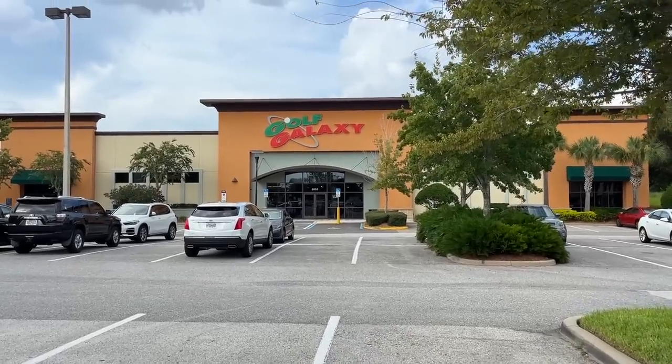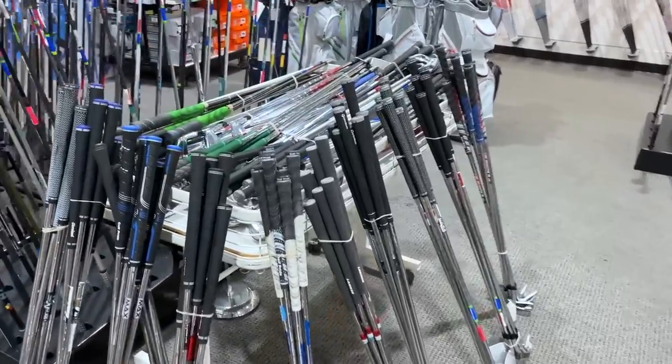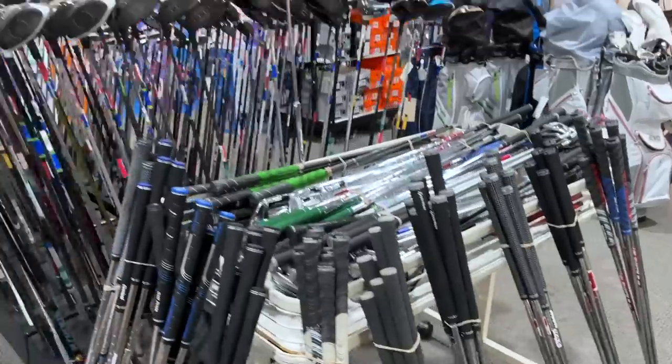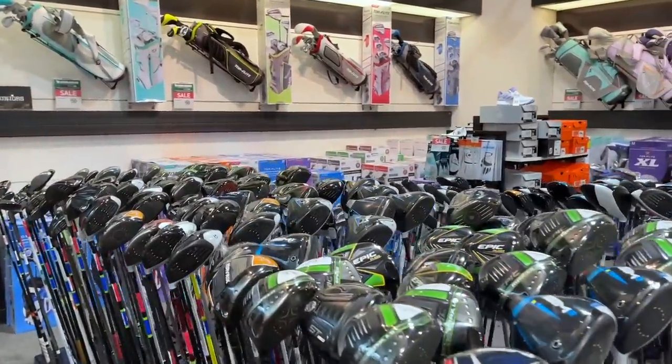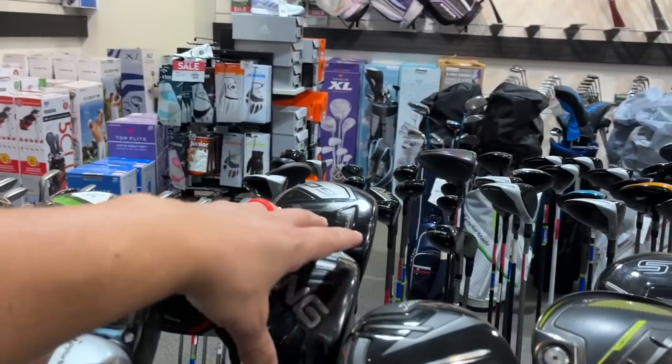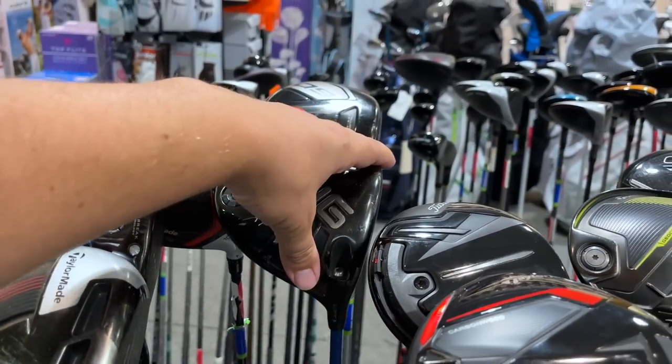Next stop, Golf Galaxy. Whoa, tons of iron sets in here. This is the most I've ever seen. Yeah, it's probably the most we've ever seen in here. A lot of them are upside down, so we'll check that out in a second. But let's see if we can find some good deals on the drivers. Well, we got an old school Ping G30 with some lead tape on there going for $205.